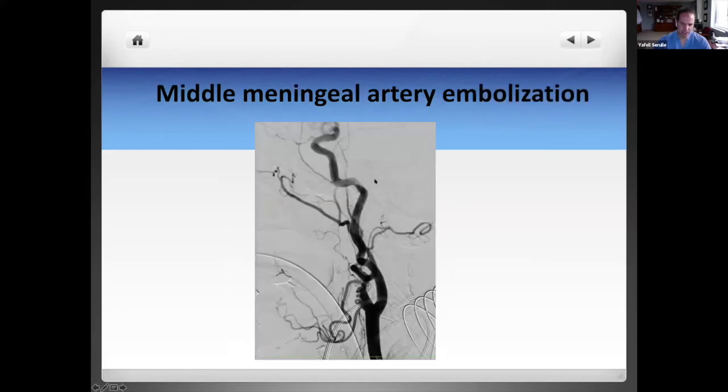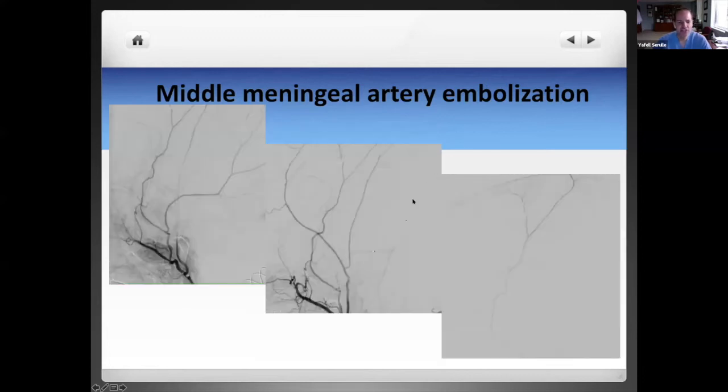As you can see here in an angiographic view, this is the common carotid artery. This is the internal carotid artery. And here is the external carotid artery. If you follow that external carotid artery, you will go into the middle meningeal artery that goes into the meninges. So in this new procedure, we can catheterize this middle meningeal artery, go all the way with the microcatheter, and then try to embolize it.